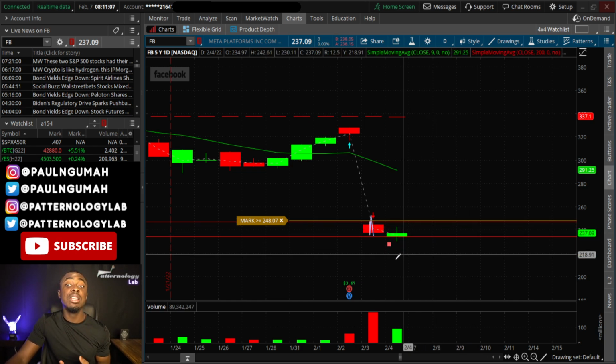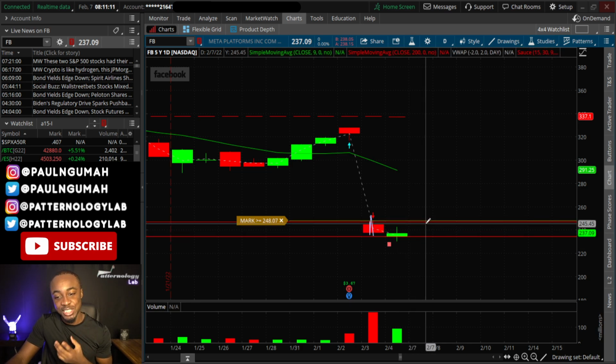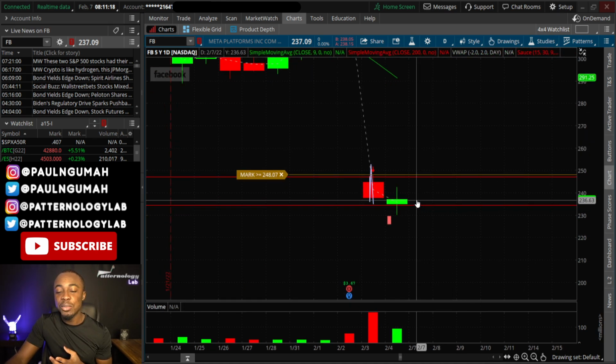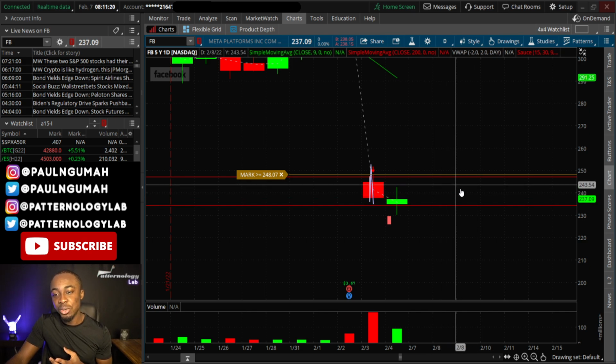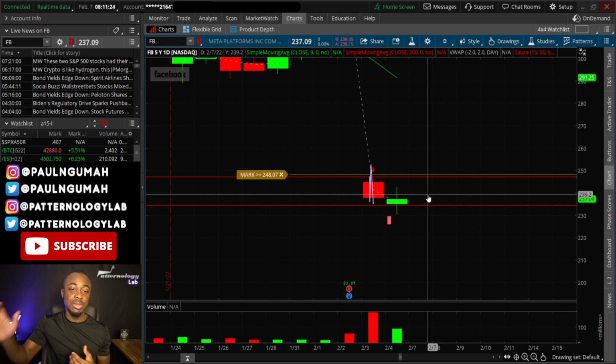If this is not good enough for you, but I think that it's just going to chill here within these two lines, and then when it starts getting out, that's when the party will start. Like when it starts to get out of this zone, that's when the money will be made, and potentially, I think it's going to be made to the upside.